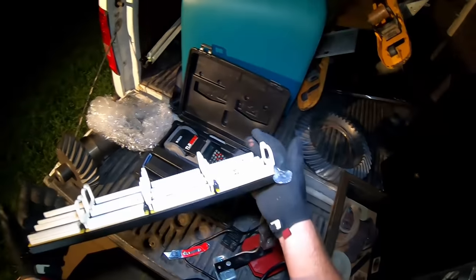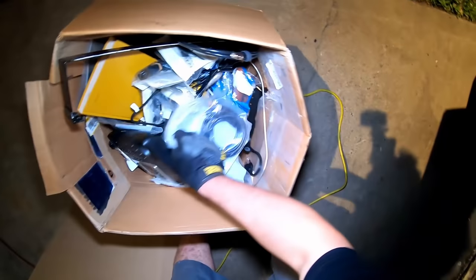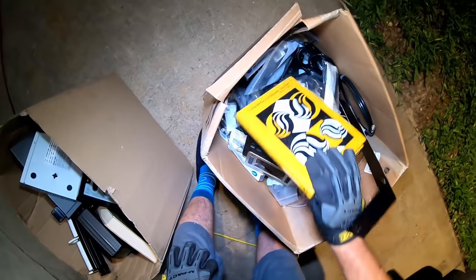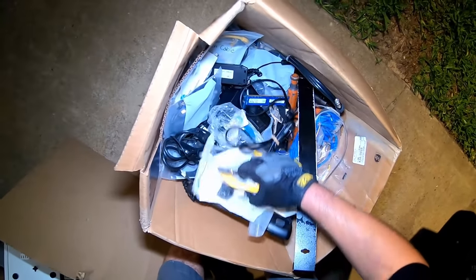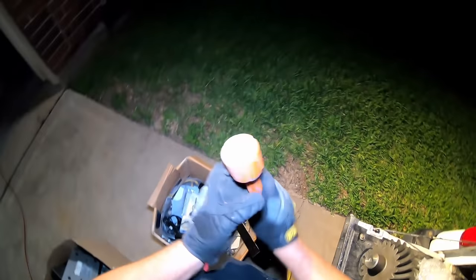Cat 6, looks brand new. You see it's got the holes that go into the little server rack, for your networking in your office and such. But yeah, tons of wires, tons of little cat wires, chemistry books, all kinds of wires, junk wire, plug wires, some memory. These guys, I don't know what these are.